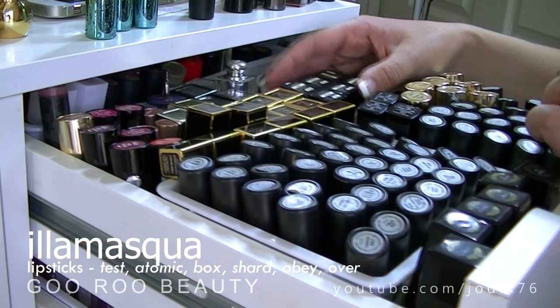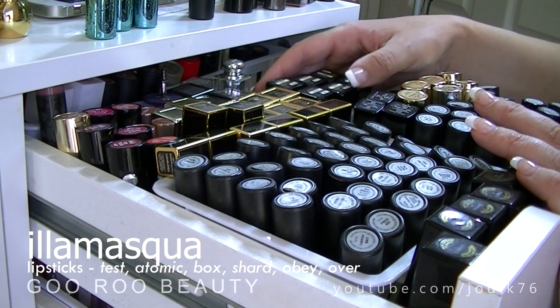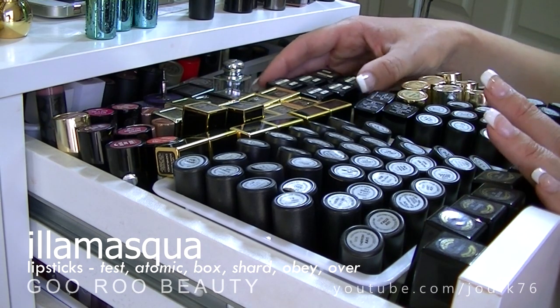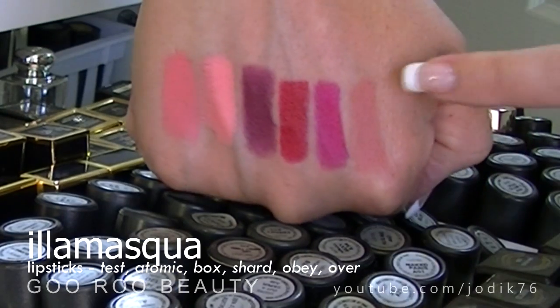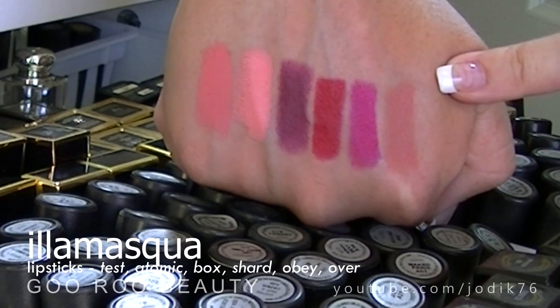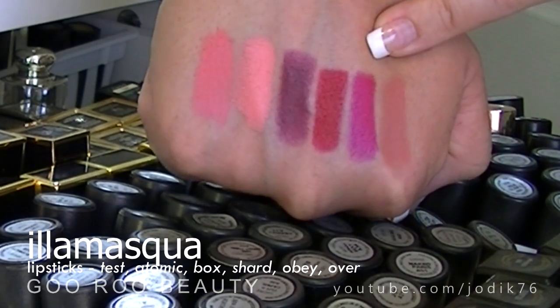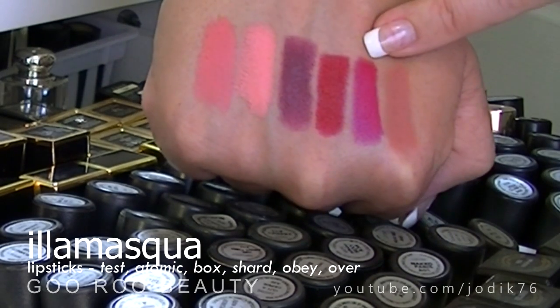They're very original, a very, very matte formulation. These are very, very long lasting, but I'll tell you, they are not fun to put on. They just don't feel great on the lips. Starting with Test, a lovely everyday pink. They look gorgeous, don't they, on swatch? They just don't feel great. Next one here is Atomic, absolutely gorgeous bright fuchsia pink with a blue sheen through it.